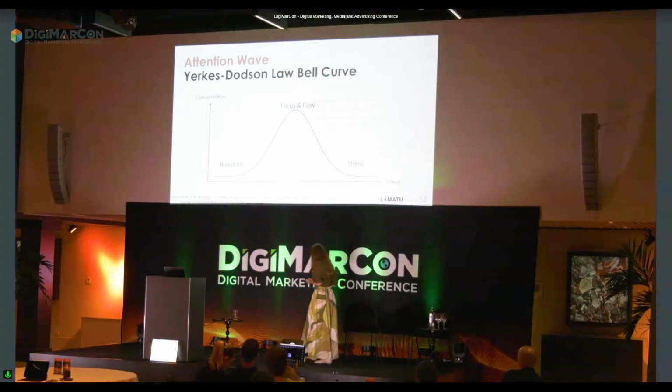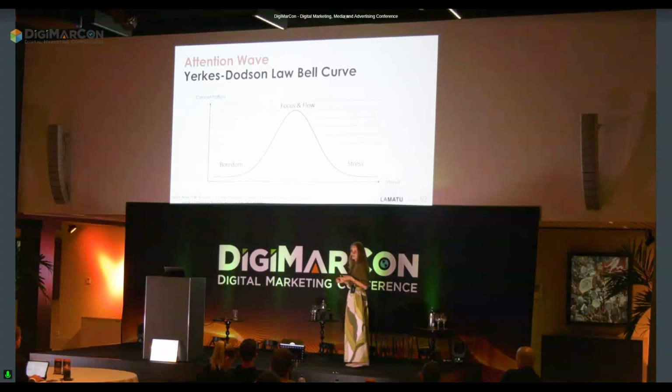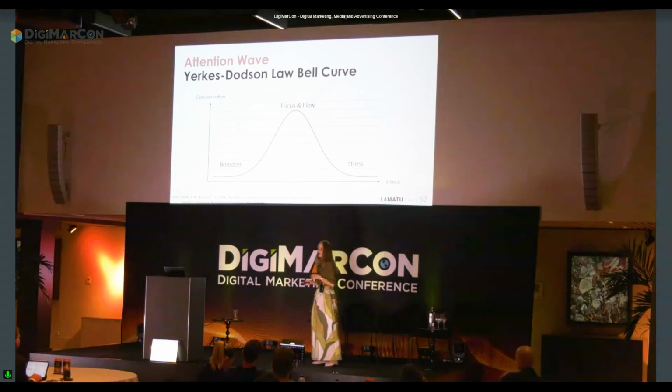All right. So I asked you about the concentration. Concentration is a bell curve. The less stimuli you have and less concentration you have, you end in the boredom zone. If there's too much stimuli and the concentration is low, you end up in a stress zone. And right in the middle, smack on the top, is the often unattainable sweet spot of focus and flow.